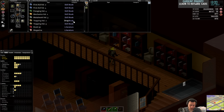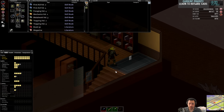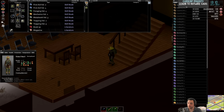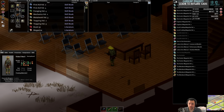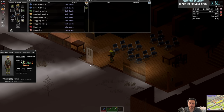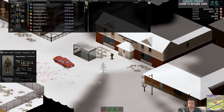And if I'm not mistaken, that is every single skill book in the game. It's not every magazine. I'm still missing some mags. So if you take a look at the magazines, I'm missing all the Guerrilla Radio, the Farming Magazine, and the Herbalist Magazine. And the Farming Magazine I would really, really, really want. But, you know, that will have to be another search another day.